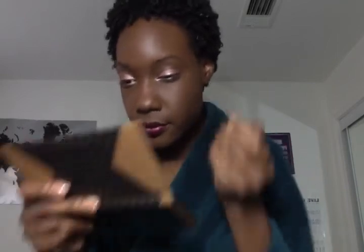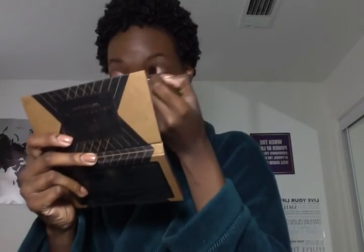We're going to use Fudge, and I really like this brush as well for crease work that it comes with. It's nice and fluffy. And literally, we're just going to use this to deepen up the crease and help transition the shadow. Yeah, I made the right choice. I'm applying it quite lightly. I'm not doing too much. Literally, it's just to deepen it up and add a little definition to the eye.